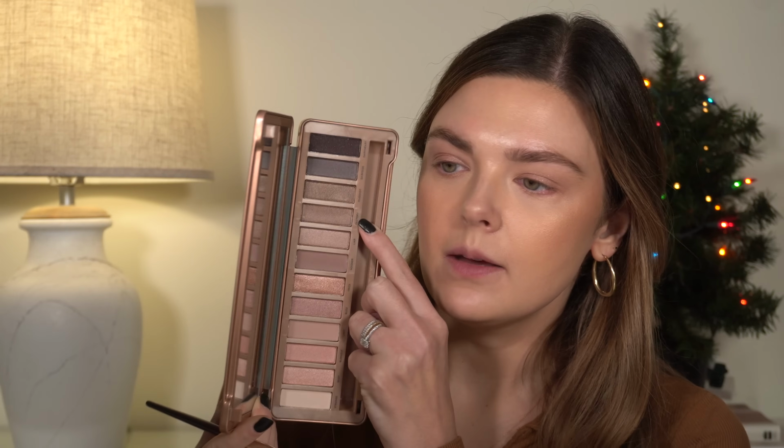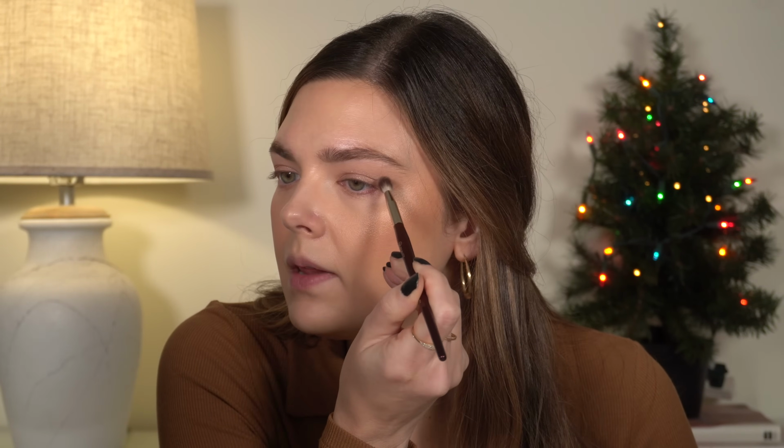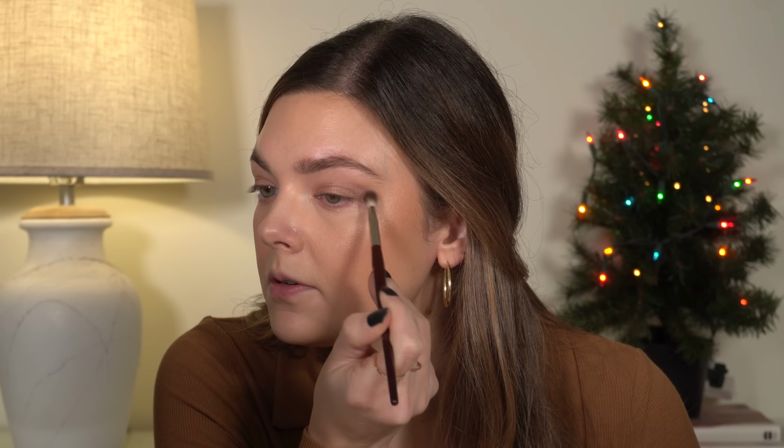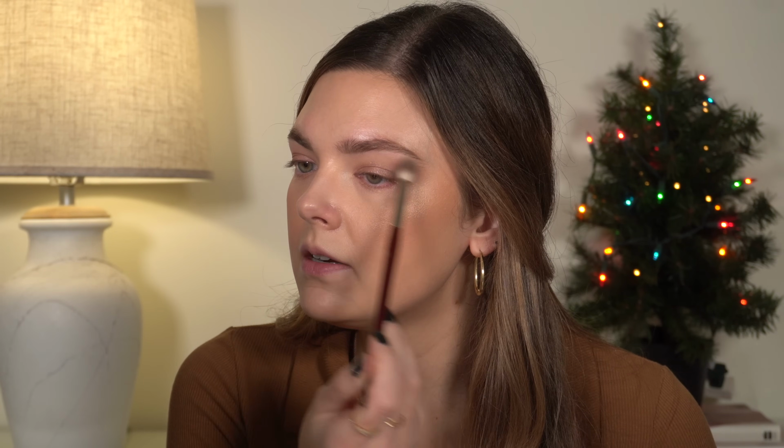All right, let's go. I want to add a little bit of a darker shade in the outer corner. I'm gonna go into this shade up here called Factory. This one's kind of a bronze, kind of a bronzy gray. I'm gonna use a brush with this because I'm not gonna use my finger for where I want to apply this. Just gonna softly apply a little bit of this in my outer corner. So that shade applied well actually with a brush. Go back in with the crease brush and blend it just a little.